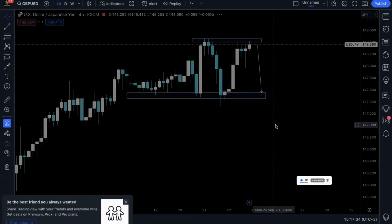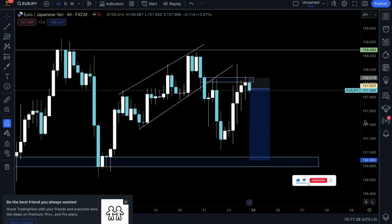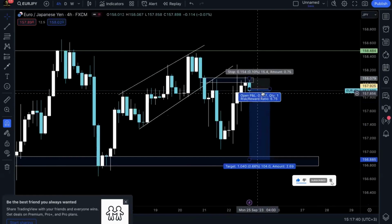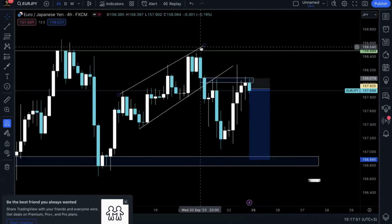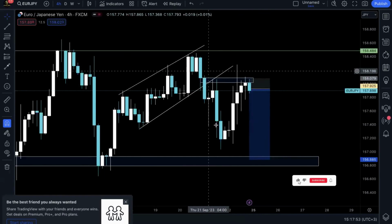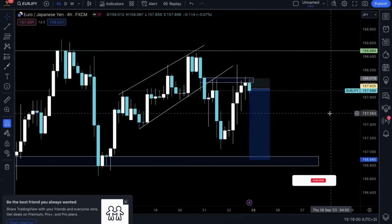Other currency pairs that involve the JPYX are EURJPY, where I'll be anticipating to see prices push lower until somewhere here, as the last 4 hours before the market closed with a solid bearish engulfing candlestick after breaking out of this uptrend range and retracing to retest this resistance structure. So I'll be anticipating to see prices pump lower.